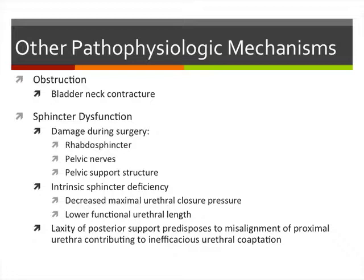You can also have a lower functional urethral length. What else also contributes is actually when you have a laxity of the posterior support behind the urethra, that kind of changes the configuration and shape of the urethra, and it basically makes it less effective in terms of generating urethral coaptation or closure.